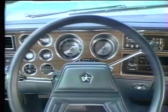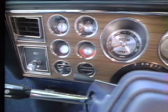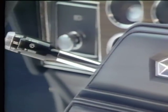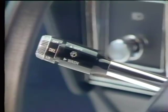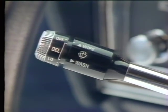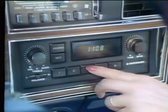Behind the luxury steering wheel, the Sherwood wood-tone instrument panel, along with bright accents, highlights Grand Fury's easy-to-read gauges. A steering column-mounted multifunction control lever controls turn signals with lane change feature, headlight dimmer, and windshield washer wipers. An electronically tuned AM stereo, FM stereo with integral digital clock is also available.